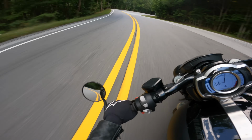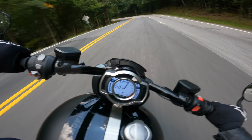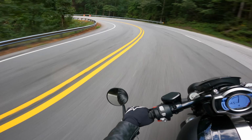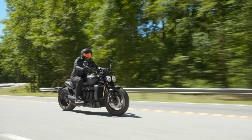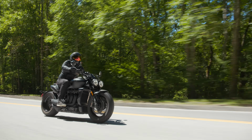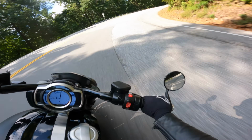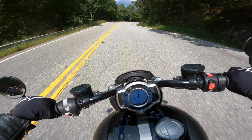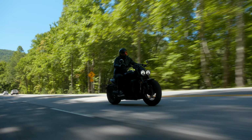I will say, if I'm in a turn, leaned over, and the front wheel hits any sort of disturbance, I do notice it. God almighty, you've got to be careful on those. But like I was saying, if the front wheel hits any sort of disturbance while in a turn, I'd put money on it's the fact that the bike is so long and the front tire is so large. It sends that disturbance all the way through the bike.